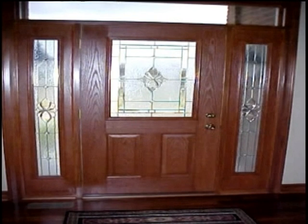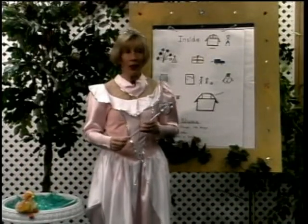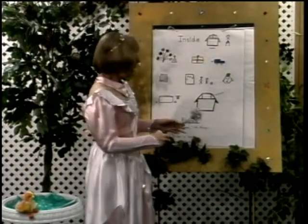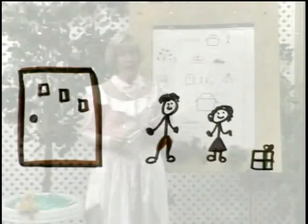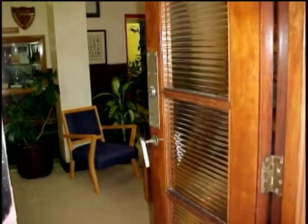The little boy ran to the door and opened it up, and there were his cousins. He had a very tall cousin and a short cousin, and they had both come to his birthday party. He invited them to come inside the house and see his presents.